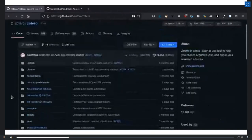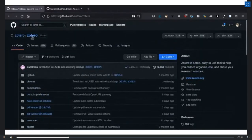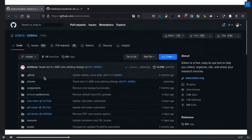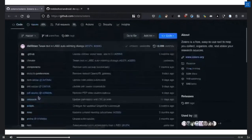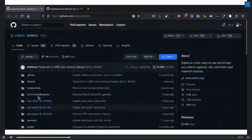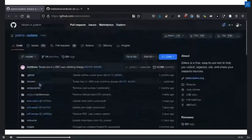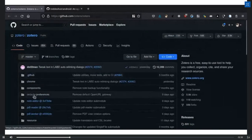And Zotero uses this platform called GitHub. Now, what happens here is, this is probably, I'm not completely sure, the canonical, the main place where Zotero stores the source code. And when we make contributions here, it's not like anyone can come and edit the source code in this repository, in this folder.